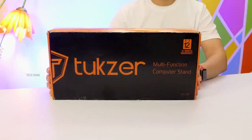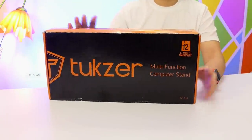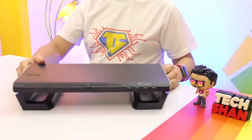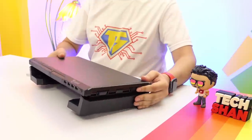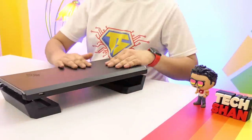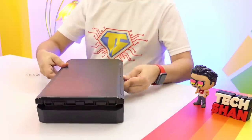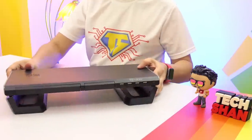Meet the Tuxer Monitor Stand Riser. What is this? Bam! Here it is. This is an amazing multi-use stand that you can use to place your computer monitor at an optimal height on your desk, which will in turn reduce eye strain, neck pain and help you work smarter. Apart from being just a stand, this has many features that will come in super handy on your desk.